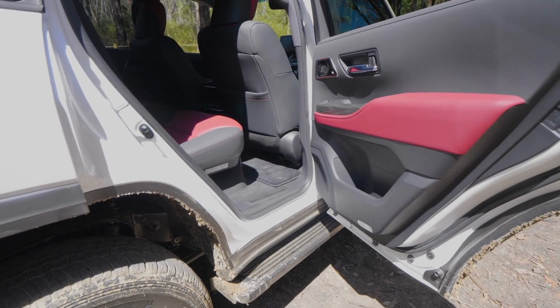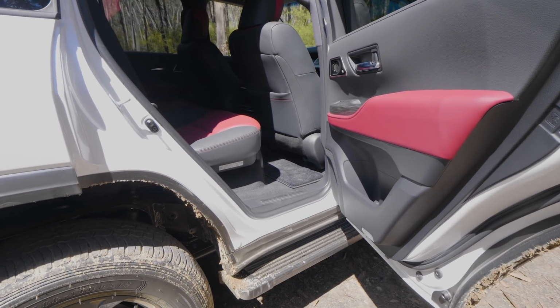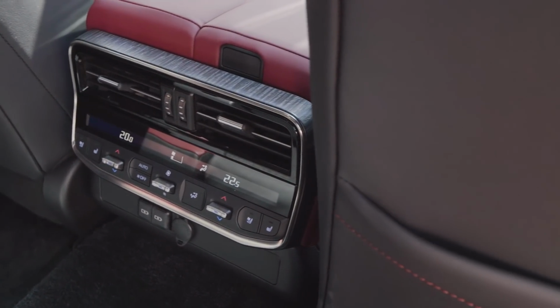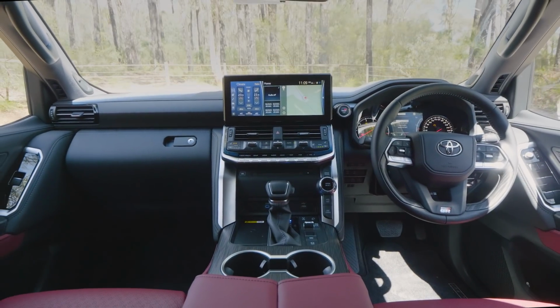The GR Sport is only a 5-seater, something which many off-road users will appreciate. It leaves you with more space in the back. They can't put a third row seat into the back of this specification because it would really cut into that reduced payload.